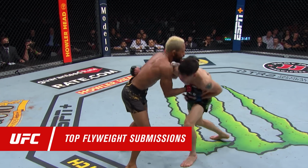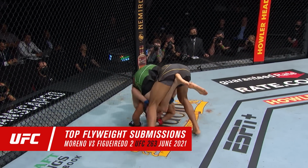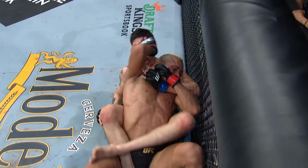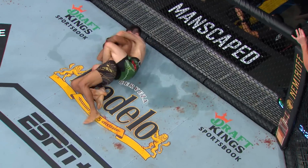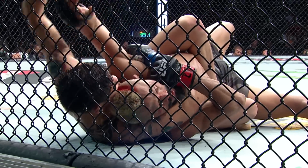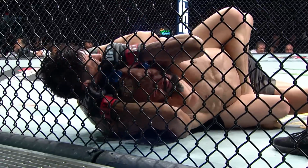He's standing sideways and loading up his hips again. Oh, look at this. Take down. Brandon Moreno gets him down. He gets the back. He's got the hooks. Oh my goodness, he's got the body triangle. This is not ideal in terms of the placement of the triangle. He'd like it on top. Yes. Because it's putting pressure on his elbow. Look at that!